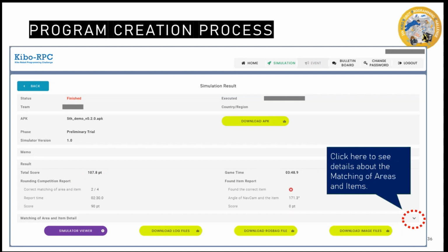If you want to see the details of the run, you can click on the matching of area and item details tab. So here and click here. You can also use the button at the bottom of the screen to view the simulation results movie and to download the simulation log file. So yeah, here, and the log files here and here.